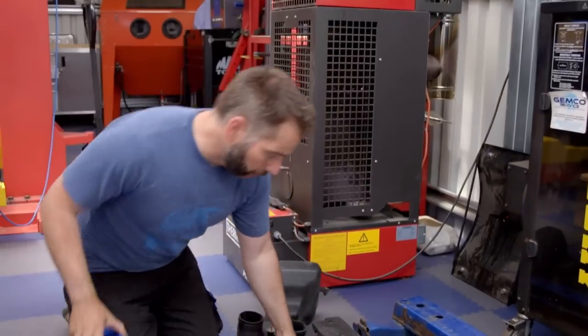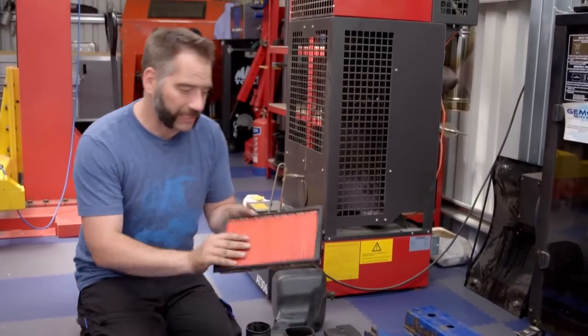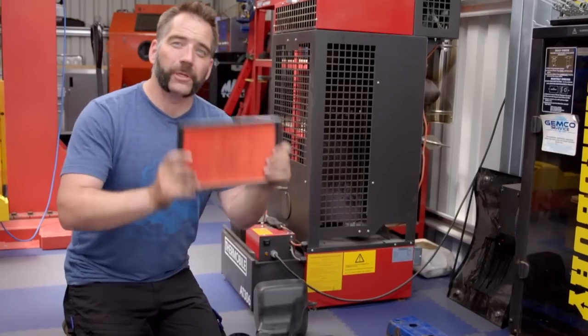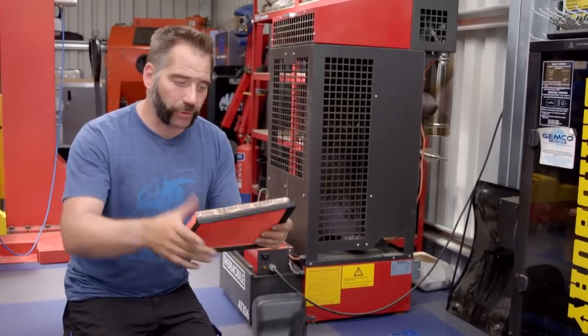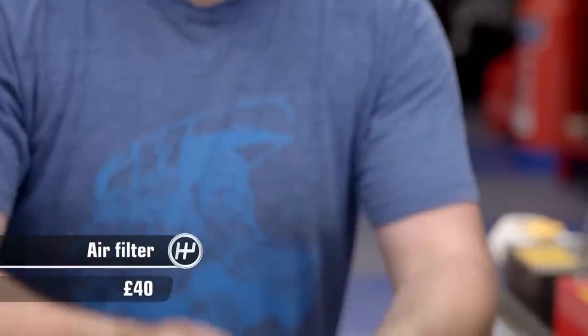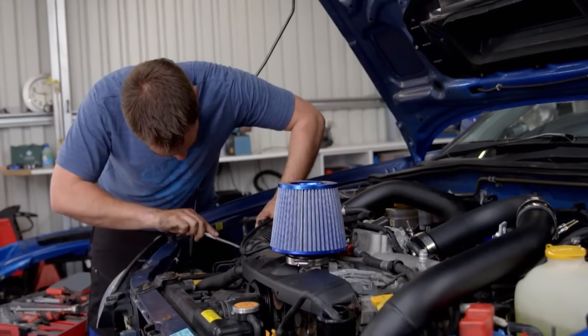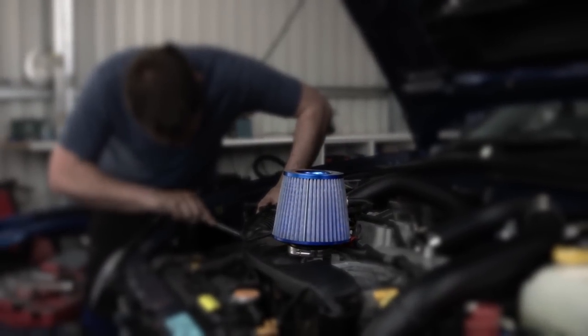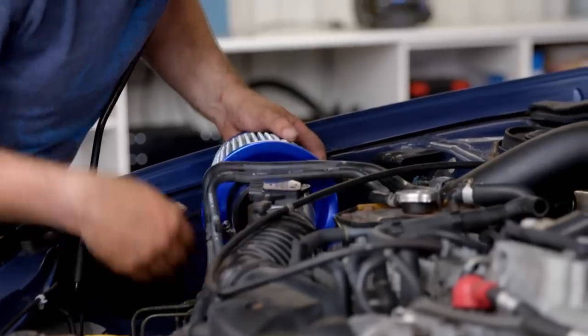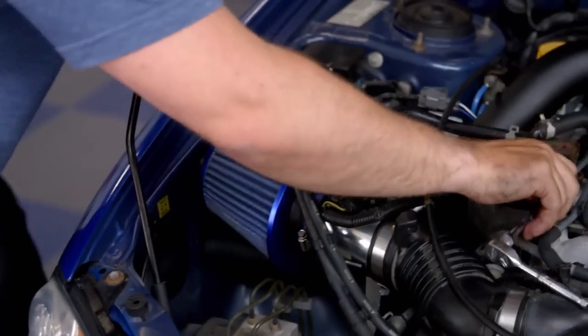Now let's have a look at the old air filter which came out of the air box. This air filter is made of paper and its job is to allow air into the engine but stop debris going in, which would destroy it. But it's a little bit like running with your hand over your mouth. Kind of difficult. Whereas the new uprated air filter is made of fabric with a wire mesh, it still stops debris going in but allows more air in. And that conical shape has a greater surface area which directs a better flow of air. The new filter pushes onto the air intake pipe and is secured with a clip.